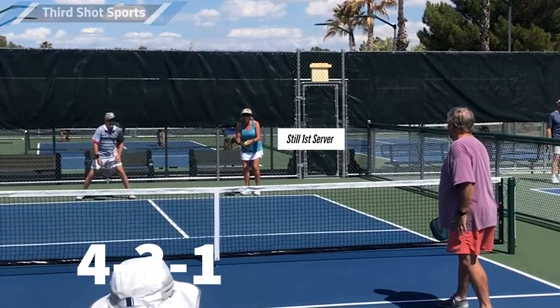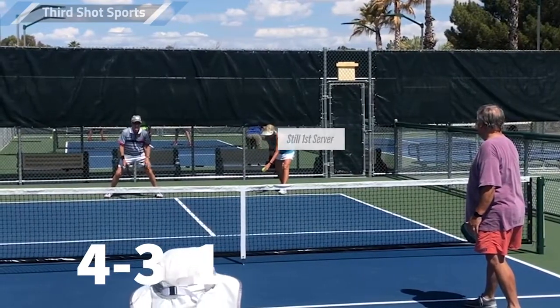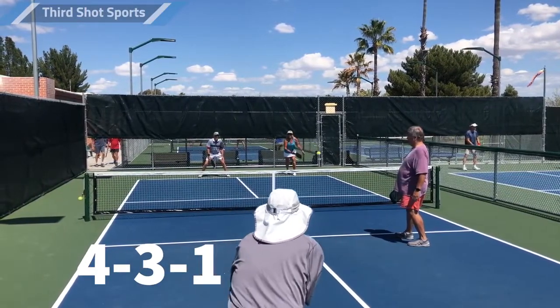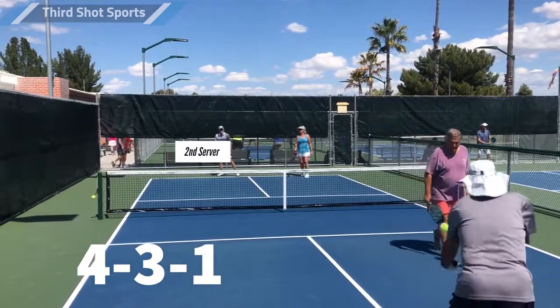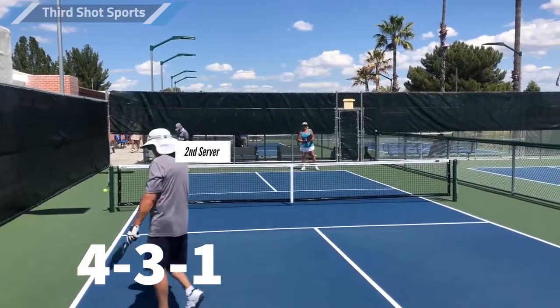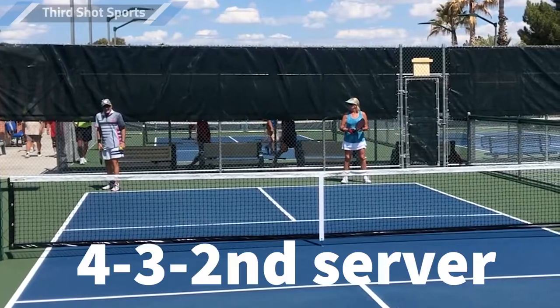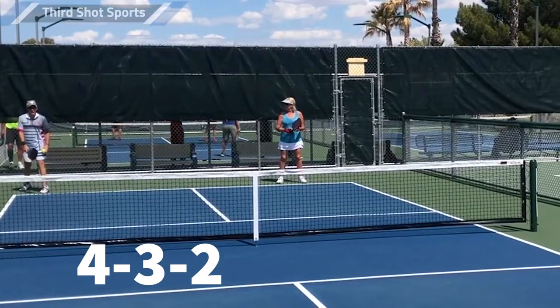She and her partner switch sides since they can't serve from the same side twice in a row. Her serve lands out of bounds. Her punishment is that she no longer gets to serve. But since she was the first server for her team, that means her partner now takes over serving duties. We would say the score is 4-3 second server, or 4-3-2.